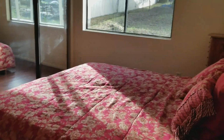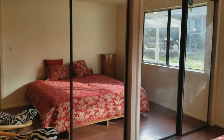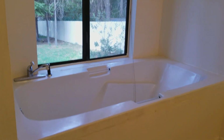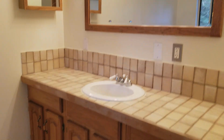Master bedroom with a good size closet and a good soaking tub. The top does look out to the backyard, with vanities.